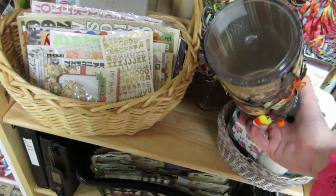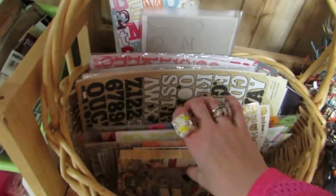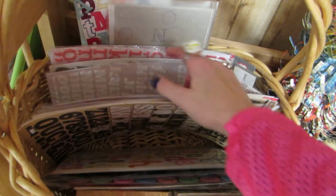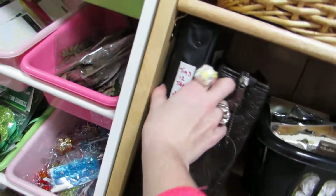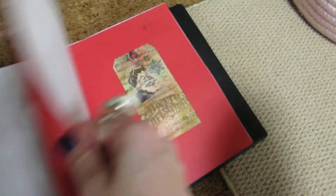I have this little canister here I made a while ago. Then this big basket here, I have all my letters in, which I do not have a lot of. I need to really expand my letter collection. These are Tim's 12 tags. This is an album, this is 2009, of all his Christmas tags and the tutorial for them.